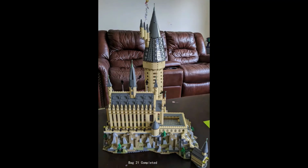As you can see, I have finished up the first half of the module. It is just the Great Hall and Astronomy Tower with the little entrance and that little tower right there.